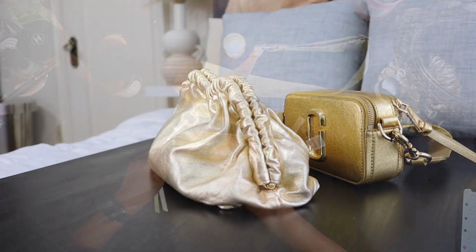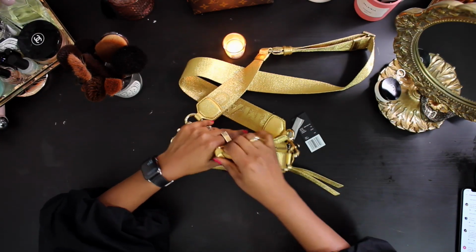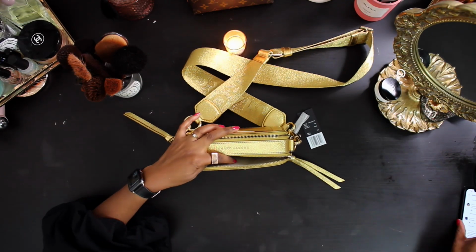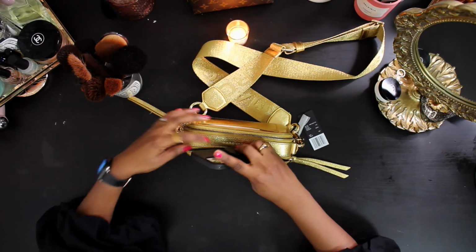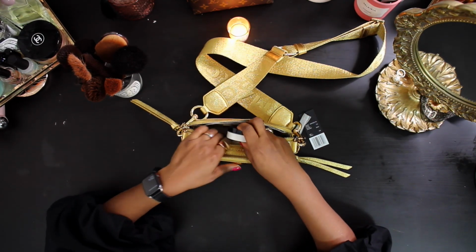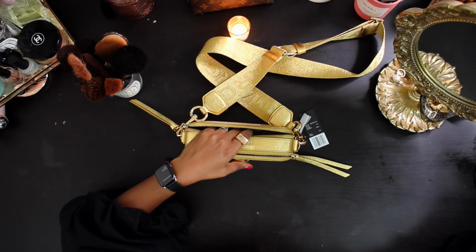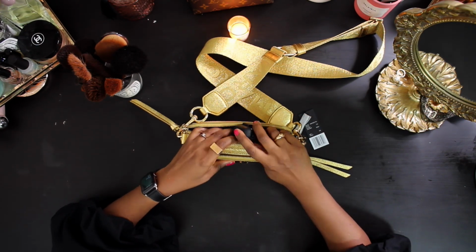So, if you are looking at this bag, let me just tell you, it doesn't fit much. It does not fit much. It will fit your necessities. Let me just open it up here. Try to fit my phone in here. That fits. Maybe a lip gloss. Or my lip gloss. I could probably get my earphones in here. Here we go.